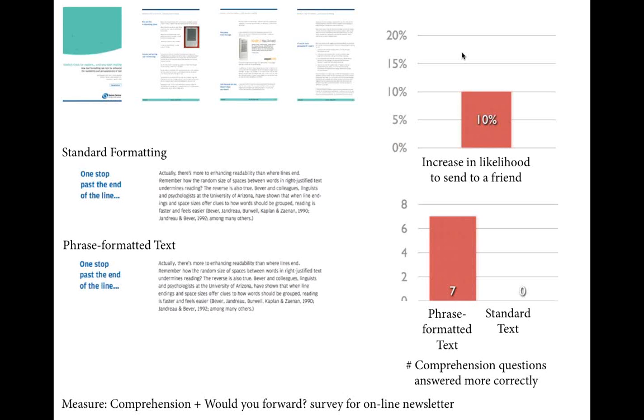In this study, we looked at a survey at the end of an article on, in this case, the Kindle. This was a description of a new version of the Kindle that had come out and a review of the technology. And at the end, there was a questionnaire to win a free device if people turned in the questionnaire. What was interesting is more people turned in the survey, and people rated the article, whether they found it interesting, and whether they would send it to a friend. The subjective rating of whether they would send it to a friend was increased by 10% in the phrase formatted version compared to the standard format. In addition, there were a few true-false questions at the end about what they'd read in the article, and in the phrase formatted text, people answered the comprehension questions more correctly than they did in the standard text.